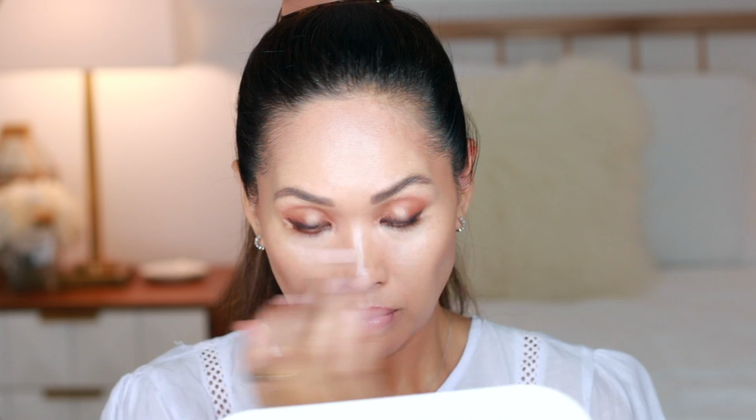Then I just take the NARS Soft Matte Complete Concealer in Biscuit, and I just apply it right here on each end, because if it's too light, I notice it kind of stands out. Then I'll just take a beauty blender and blend that all together. I'll just finish up the rest of my makeup and I'll be right back.